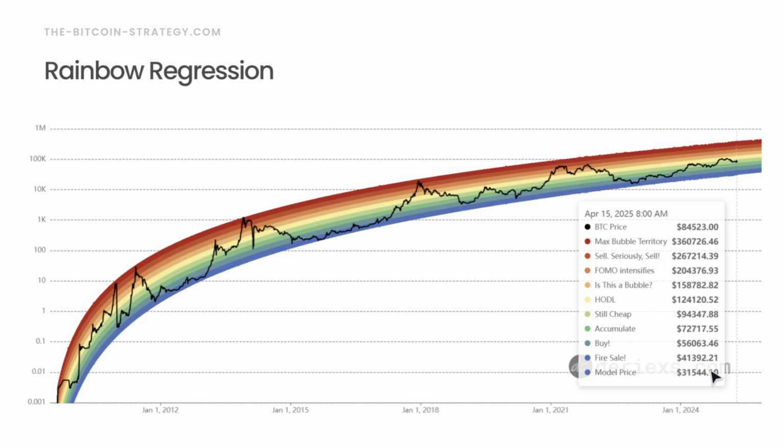Are we going all the way down to 31K? It probably depends on what traditional finance is doing. If Nvidia suddenly crashes, if the AI bubble was to pop, then 31K is definitely possible. But if traditional finance continues to rally, I don't think we're going down all the way to that level. We're probably going to recover somewhat earlier. That's at least my guess.